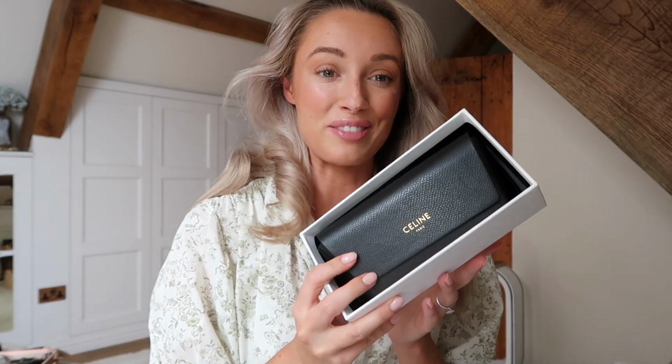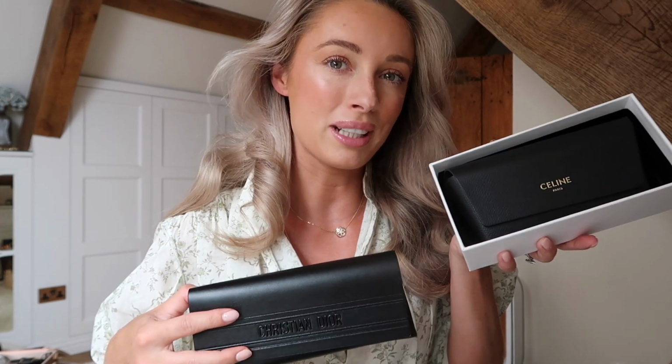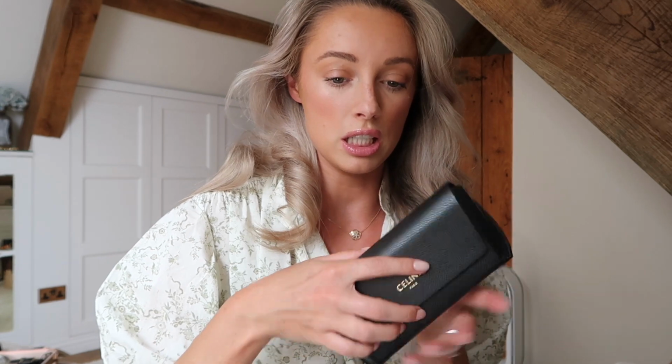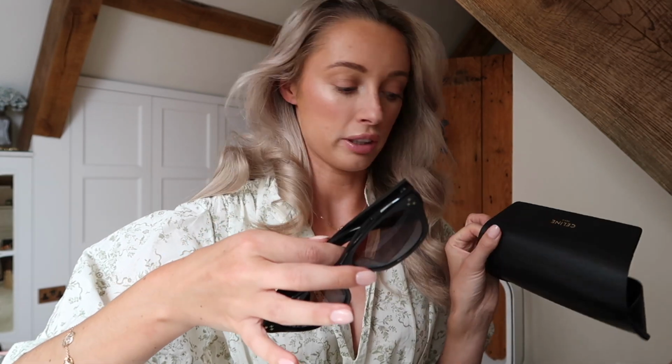Nice little pouch. Which pouch do you prefer? Let me know down below. I'm leaning towards the Celine one. That is very chic. Very chic indeed. I'm going to say now I'm only going to keep one of these pairs, so please let me know. I think it's going to be the Dior ones straight away. I think I prefer the Dior. These will be quite a good unisex. They're quite boring. Yeah, they're boring. Sorry, Celine.